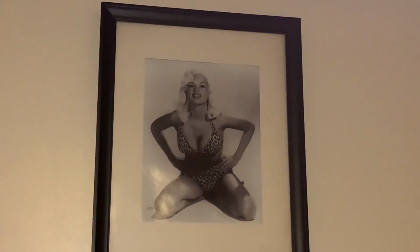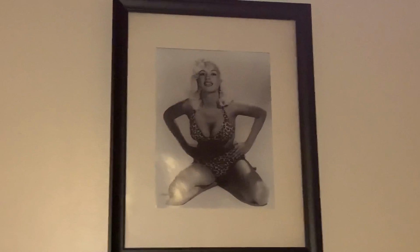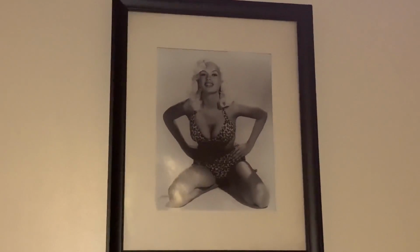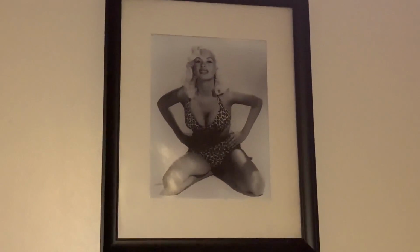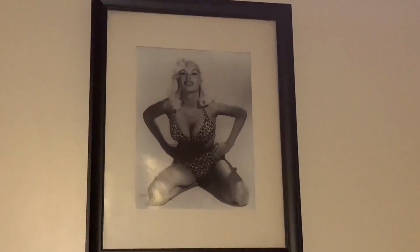Hopefully, yeah, it will fall onto the bed. There's no space between the bed and the wall. So if it falls off the wall, it'll fall onto the bed and not break, because the frame was expensive. I don't remember how much it cost, but any frame that's over $30 to me is expensive.